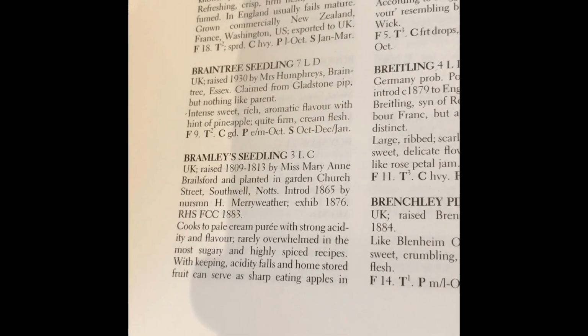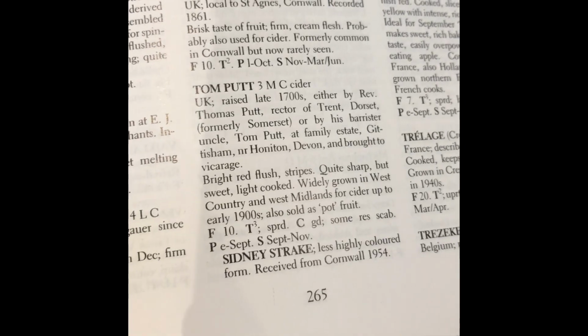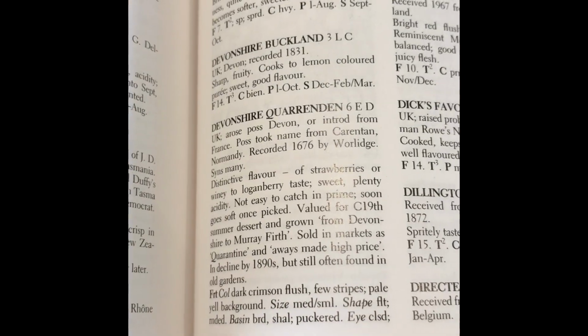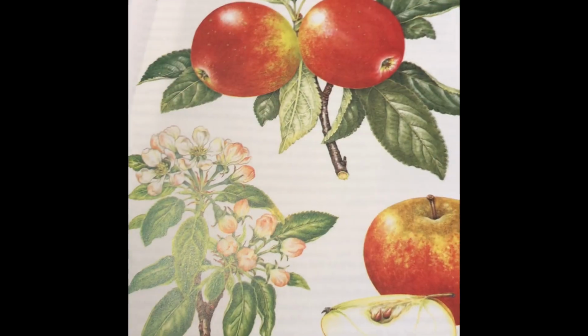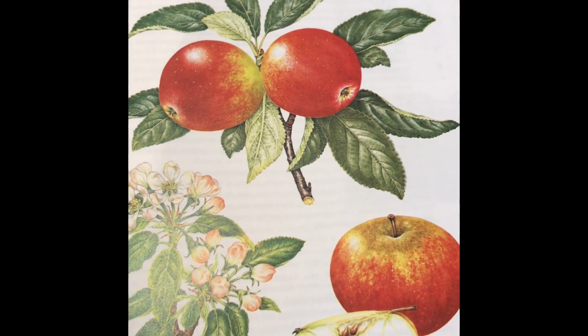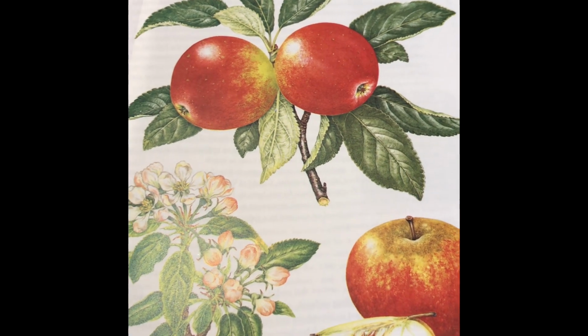I also like to use Bramley seedling, also Tom Putt. We also have Devonshire Quarrenden. On the farm we have a Worcester pearmain tree, and this imparts a lovely rosy pink colour to the cider.